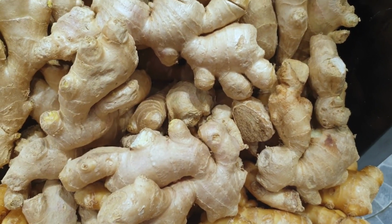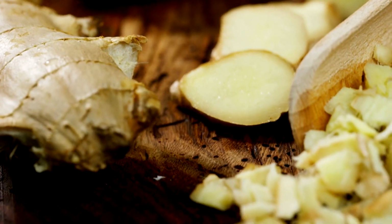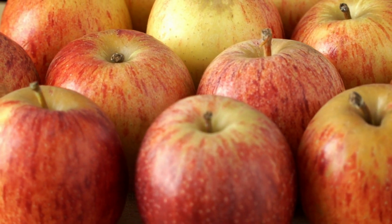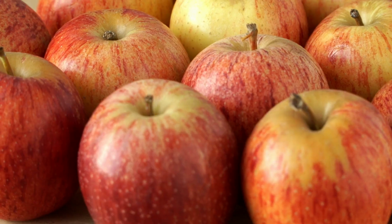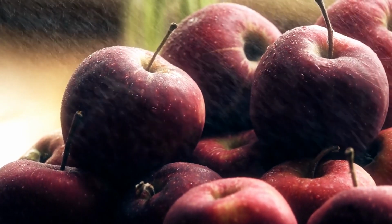Next on our list is ginger. This potent spice has been used for centuries to aid digestion and reduce inflammation in the colon. Who can forget about apples? The saying, "An apple a day keeps the doctor away," couldn't be truer when it comes to your colon. Apples are loaded with fiber and can help prevent constipation.